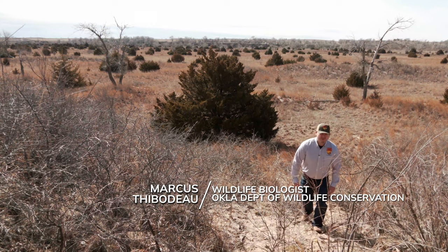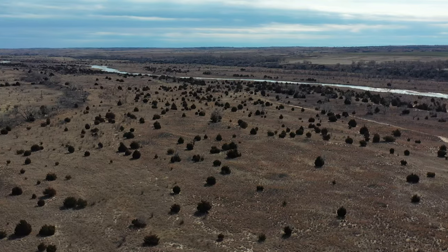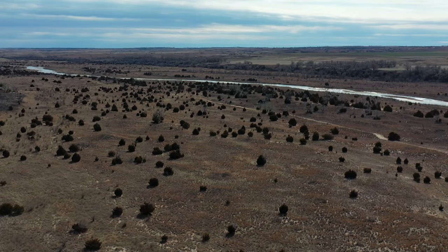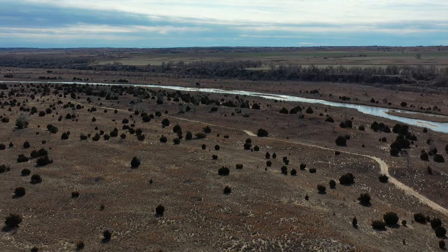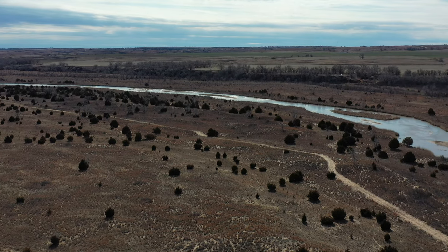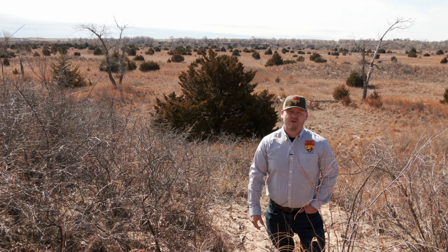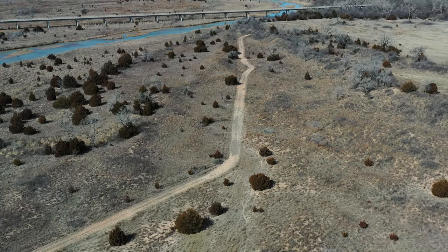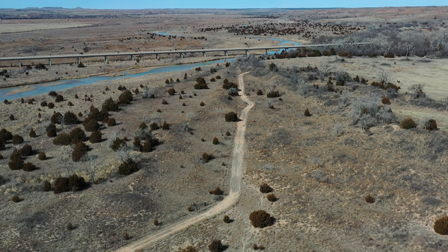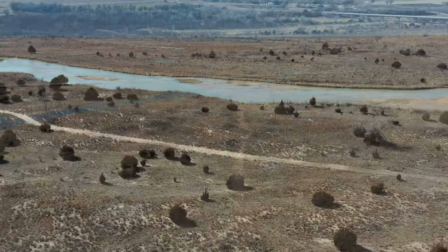I'm Marcus Thibodeau. I'm the co-turkey project leader for the Oklahoma Department of Wildlife. Today we're at Packsaddle Wildlife Management Area in western Oklahoma. This is the location for our Waterways for Wildlife project that's funded through the National Wild Turkey Federation. Along this Canadian River floodplain, we're going to be removing over 2,000 acres of cedar trees. This project was specifically chosen because it has roost trees. It's going to benefit a lot of other wildlife like quail and white-tailed deer.